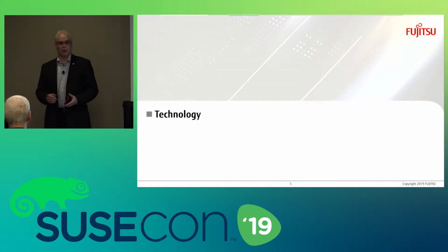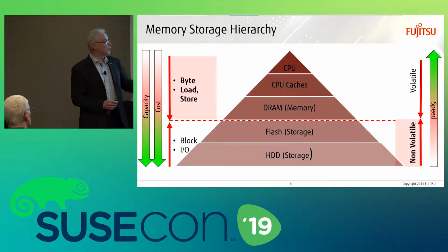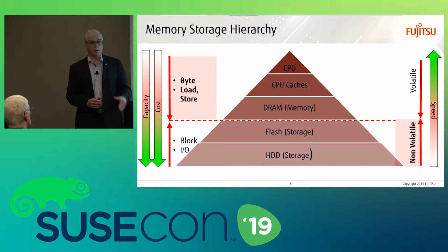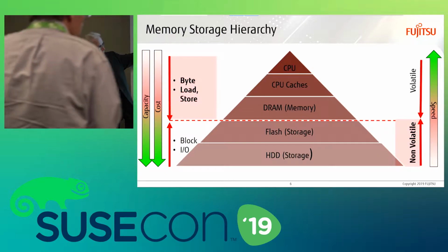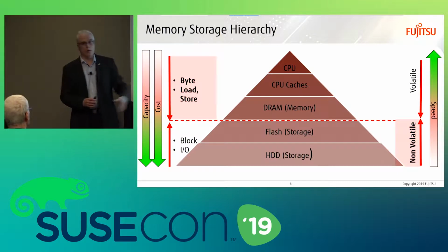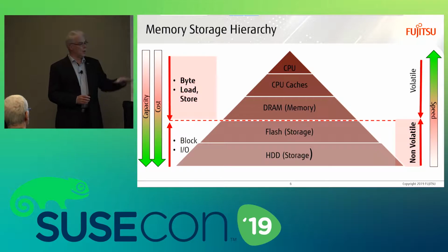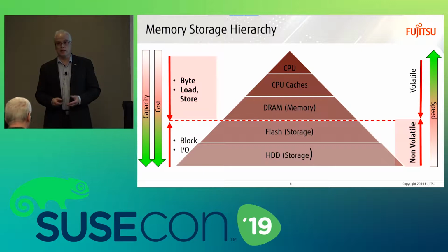I would like to start with a short introduction about the technology of persistent memory, and I'm pretty sure all of you are aware of this pyramid. On the top we have the memory, down to the storage with fast access. On the top, small capacity, and at the bottom, high capacity and slower access. And in the middle you can see this world is divided into two pieces, the upper and the lower part. In the upper part we have volatile attributes with byte access directly from the CPU, and below this border we have I/O in combination with persistency.